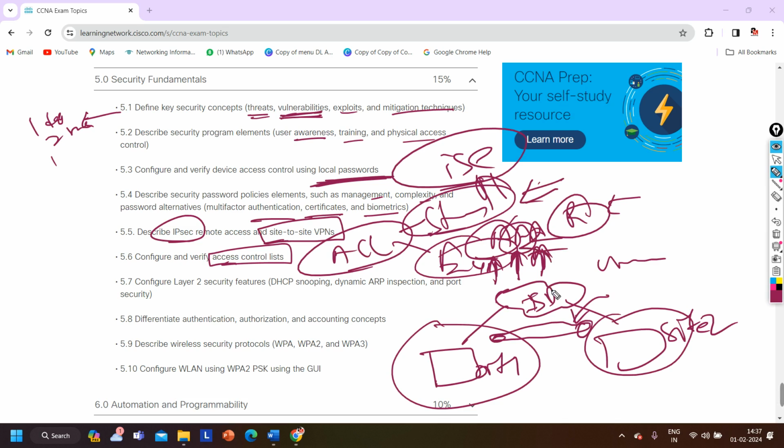If I give you one example, let's say you are using an access control list to deny the traffic destined towards the device. If you want to deny traffic which is coming for the device, you will always use extended ACL. If you want to deny a user traffic, data plane, you will use extended ACL. So in simple words, for data plane we are using extended ACL. For management plane and control plane also, we are using extended ACL.